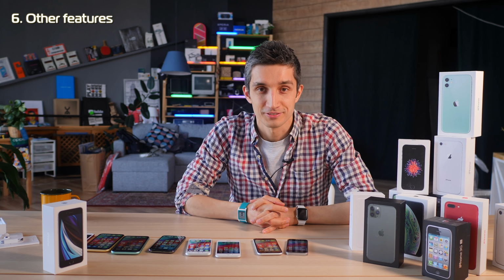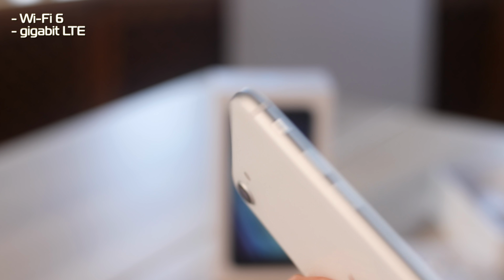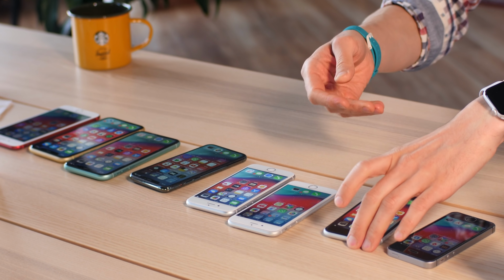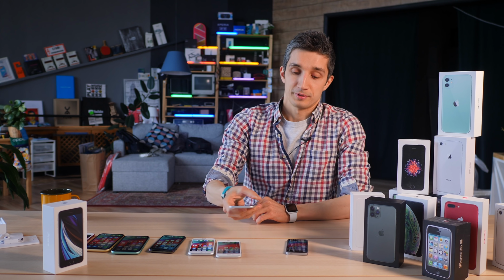Let's move on. Another cool feature is it comes with Wi-Fi 6 and gigabit LTE. I'm sure this must be pretty good if you've got a Wi-Fi 6 router. This is the one. Black front, white on the back. Yeah, that's it.